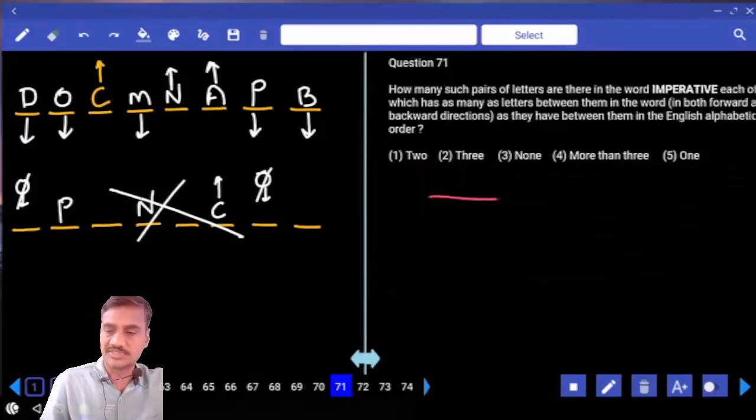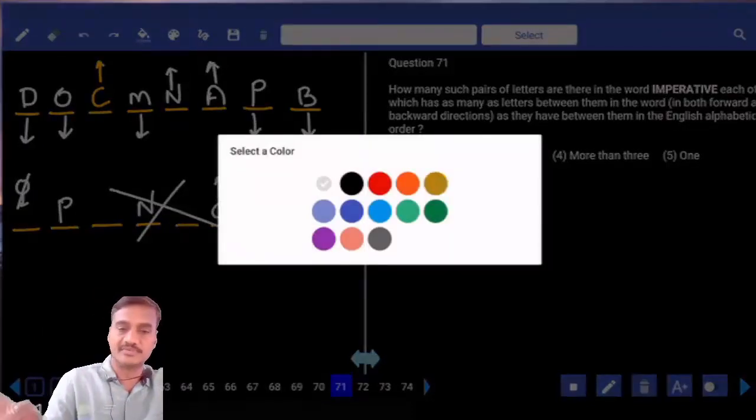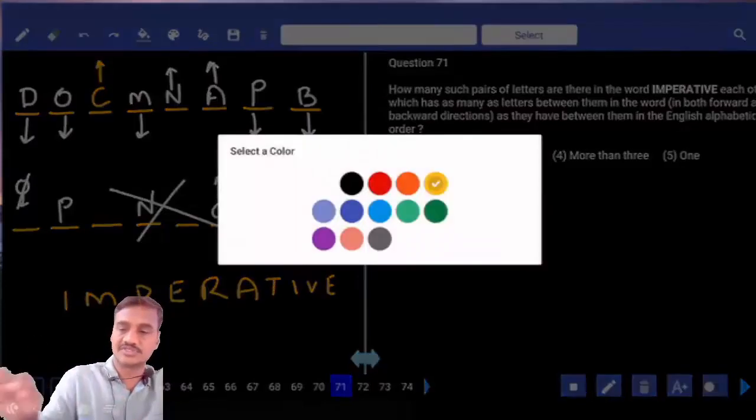Then coming to question number 71. How many such pairs of letters are there in the word imperative? What is the word we have? IMPERATIVE. In this one, how many such pairs of letters are there?